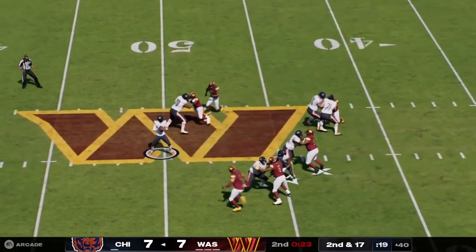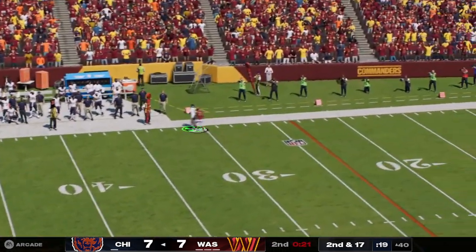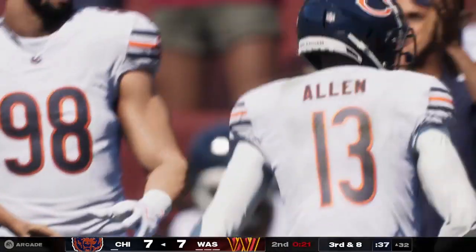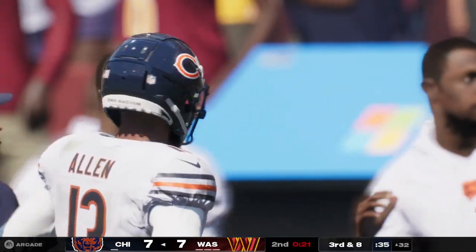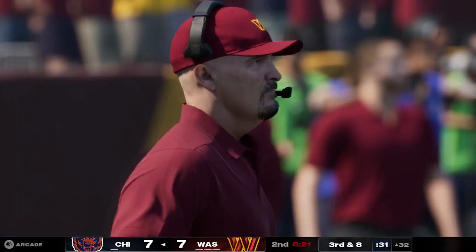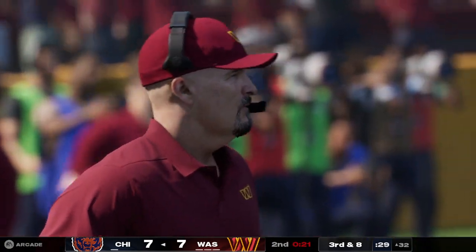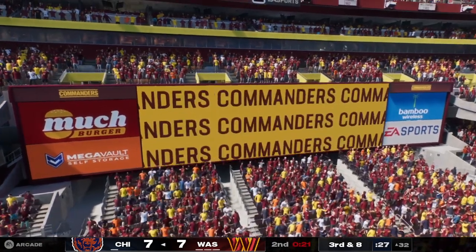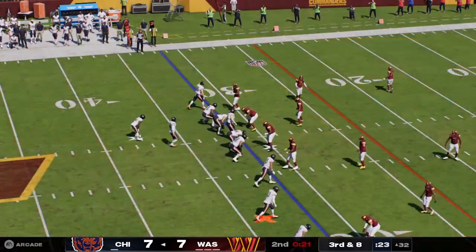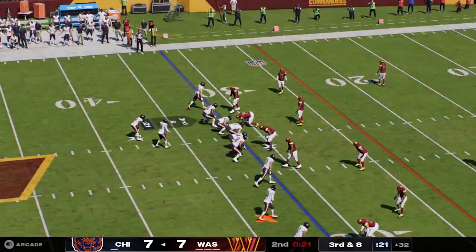We'll try to throw again. Here's Williams. Toward the sideline, he's got Allen. These are the play calls, Mike, that offensive coordinators use to just get their quarterback and their passing game into some sort of rhythm. Easy pitch and catch, get the ball out of his hand, see a completion. These typically, as the game goes on, lead to bigger and bigger gains.